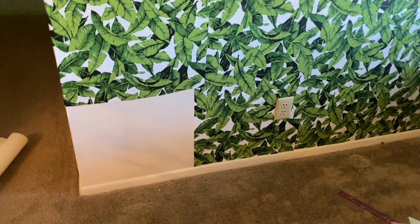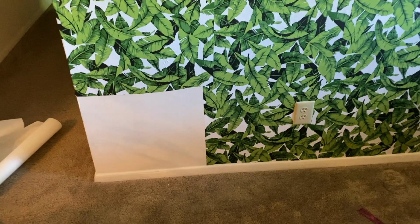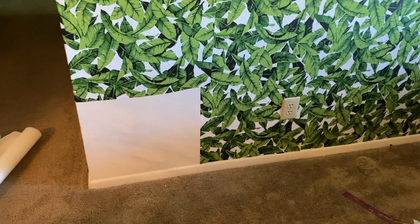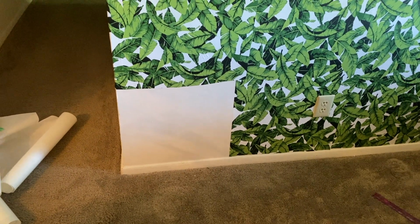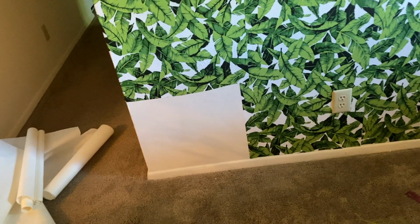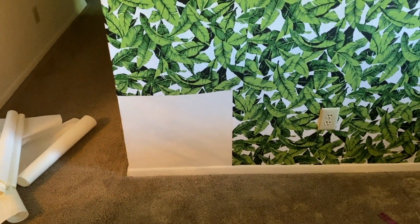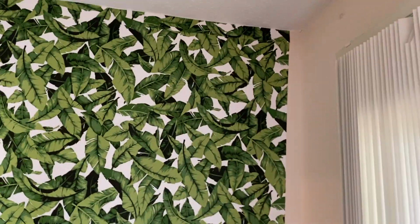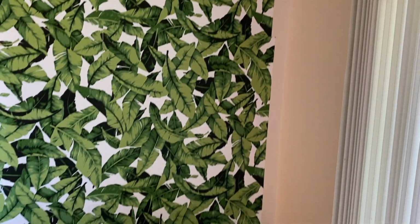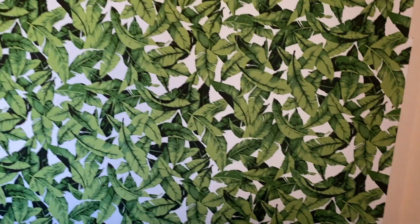So it still wasn't quite enough. And I just don't have it in me to go back to the store and get more. I should actually measure this spot, you know, since that was my issue the first time with not measuring the wall, and see if I can get like the sample piece and just put it there. The only problem is I do still have this kind of strip on the side here that needs to be filled in. So I think I am just gonna have to get a whole other roll.